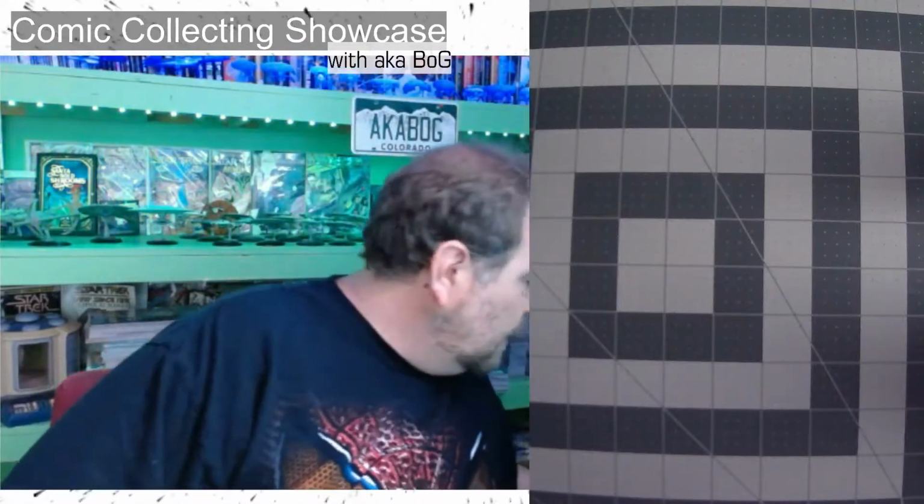I also have my beautiful Chew issue number 1 signed by John Layman. I bought that based on Robert Kirkman's promotion of it in Walking Dead in the letters column, and I got it signed by Layman at a con in person. Really psyched it came back in 9.8. And otherwise, the only other slab I've got is my Ultimate Spider-Man 111, which is nothing too special.